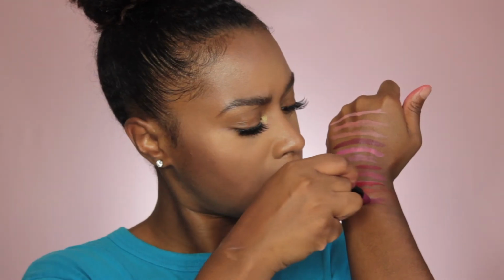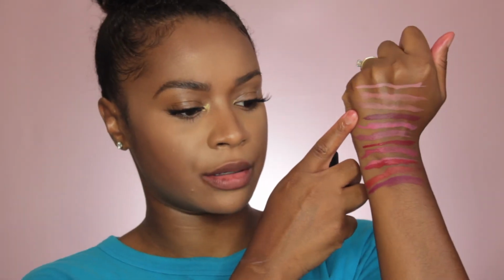All right, so now we're on to the last shade. And this is the darkest color, I believe. No, I think this one was the darkest one. This one is the second to last darkest one, and it's in the shade Origami. Yeah, that one is definitely darker. Origami. Oh, that's pretty.